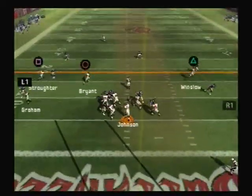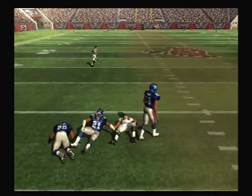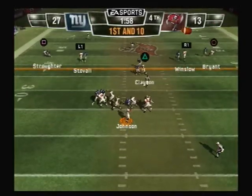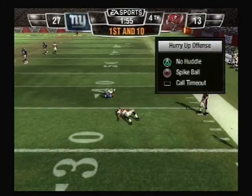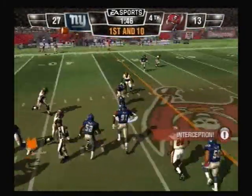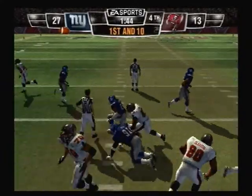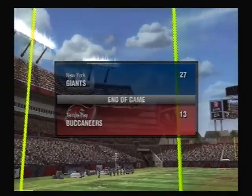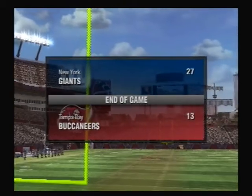They'll throw on first down. Pass is complete. And a great pass by the quarterback. He can see it. Drops back on first down. Defense closing in. It's completed. They get another. He looks to throw on first down. Quick throw. Phillips has the pick. And that was a fantastic interception. So this is all wrapped up. Our final score is the New York Giants, 27, the Tampa Bay Buccaneers, 13.